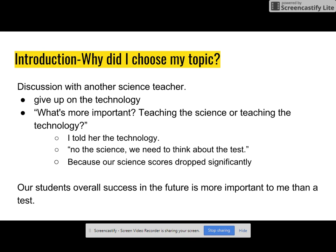And then she asked me, what's more important, teaching the science or teaching the technology? And immediately I said, the technology. And then she turns to me and she's like, no, the science. We need to think about the test. The main reason that comes from is our standardized test scores: we were the only subject that dropped in our test scores. And we dropped quite a bit. And it wasn't because our students weren't learning. The problem was that we're teaching our students these new Michigan science standards, and they're being tested on the old standards. So there's this disconnect between the tests and the standards that we're teaching them. So it really had nothing to do with what we were doing.